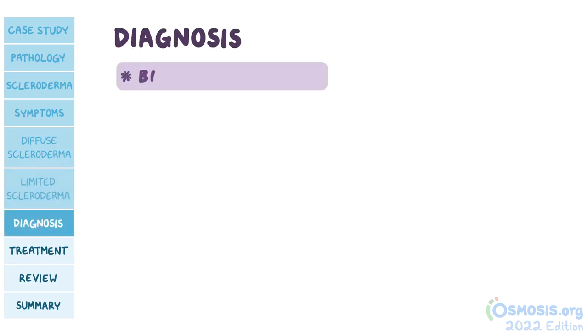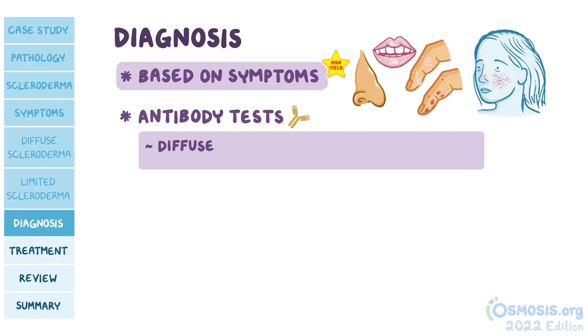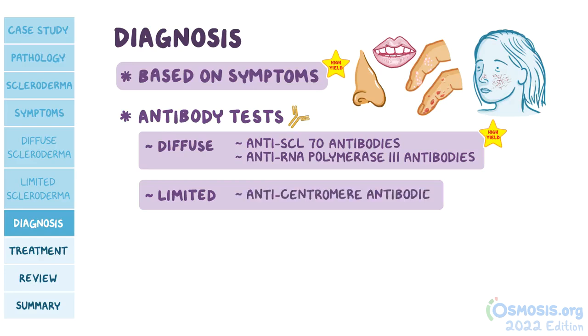Diagnosis of scleroderma is based on its symptoms, but antibody tests can help confirm the diagnosis. A high-yield concept to remember is that diffuse scleroderma is associated with anti-scleroderma 70 and anti-RNA polymerase III antibodies. The limited type is more commonly associated with anti-centromere antibodies.